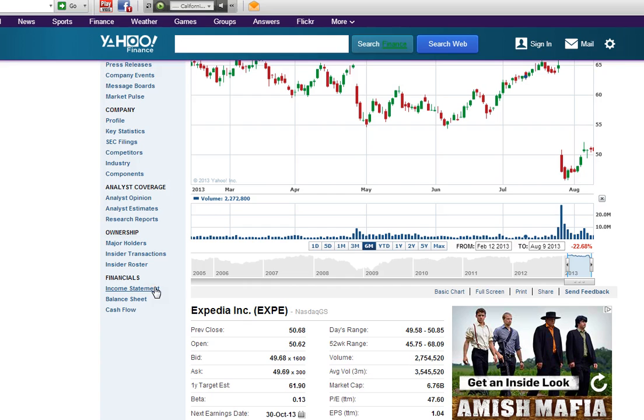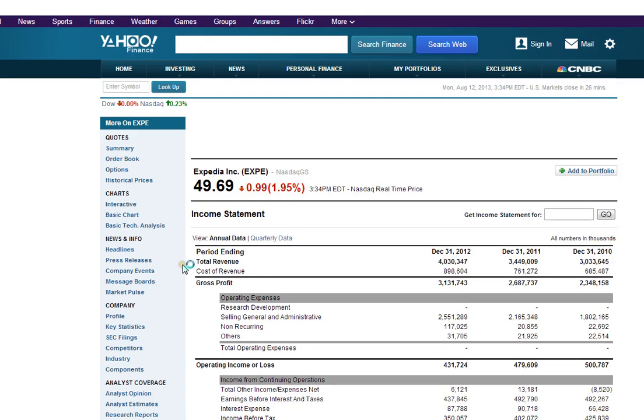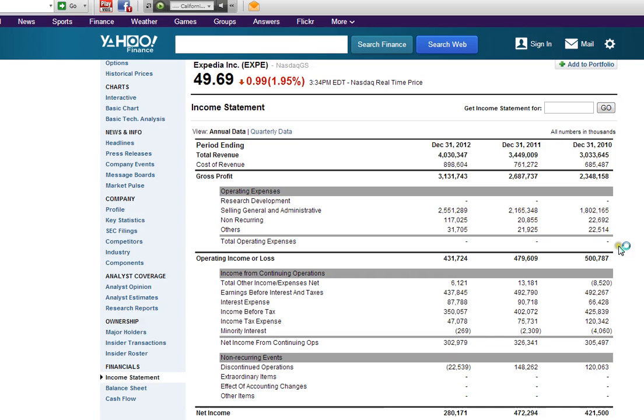Now, looking at this from a long-term standpoint, remember, stocks in the long term always follow the financials. So let's look at that. How's Expedia doing in its long-term financials? This is an income statement for each year, 2010, 2011, and 2012, so the last 3 full years. Revenue: $3 billion, $3.5 billion, $4 billion. I like that. Nice trending up there. Gross profits also trending up. I like that. That looks good.